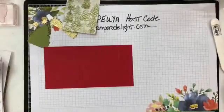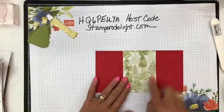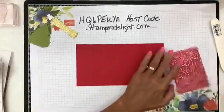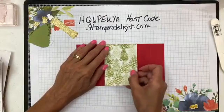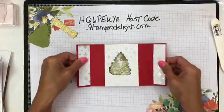Move that over there. Okay, so this piece is going to go right down in the center. And you see why I changed it, because it's kind of a better background, I think, because you see all the trees. I'm going to go ahead and put that down. And then I just want to bring this in.